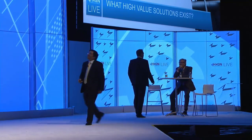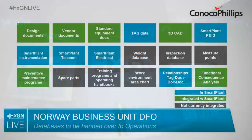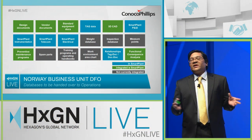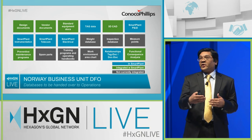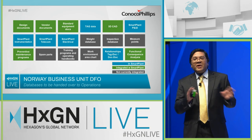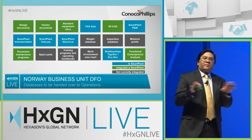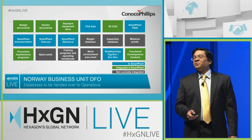Absolutely. The slide that you're seeing now represents the 18 deliverables or 18 data sets that we consider required for a typical new build platform in Norway. The boxes in blue are the SmartPlant tools. The boxes in green are not SmartPlant, but they're integrated with SmartPlant. And the boxes in black are not yet integrated with SmartPlant, and they may or may not be in the future. But that represents the total data delivery for a typical new build platform.